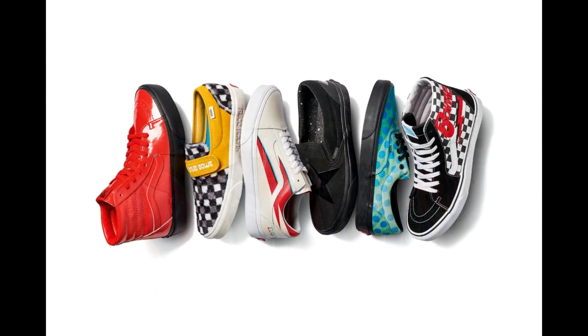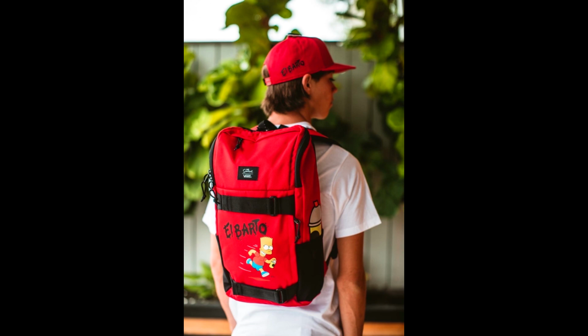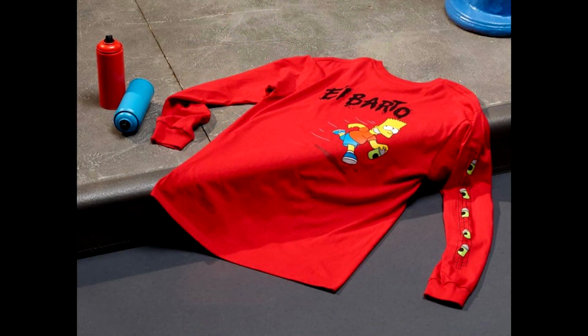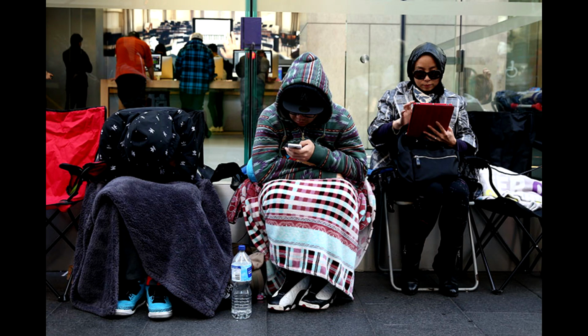So if they did that with the David Bowie collab, I'm just going to assume they're going to do that with the Simpsons collab. I'm not sure what's bigger, David Bowie or the Simpsons. Obviously, it's based on their fans, but for me, obviously, it would be the Simpsons. So if you have to line up, grab some food, grab a chair, because you might be waiting in line for a few hours.